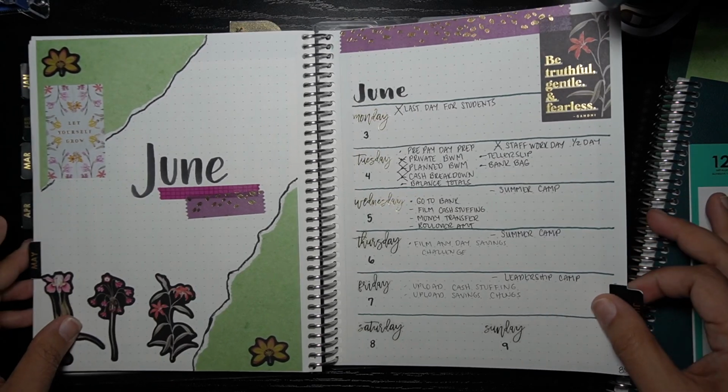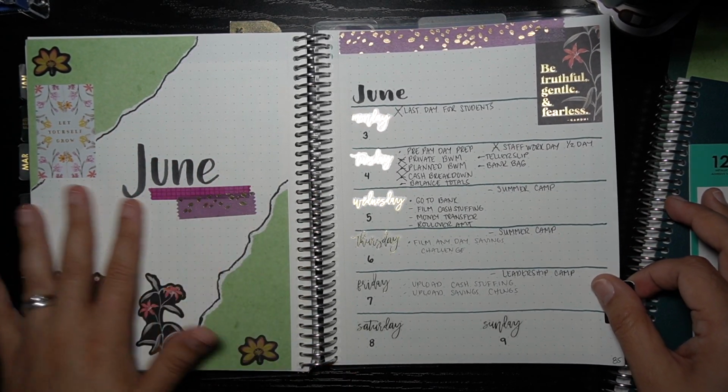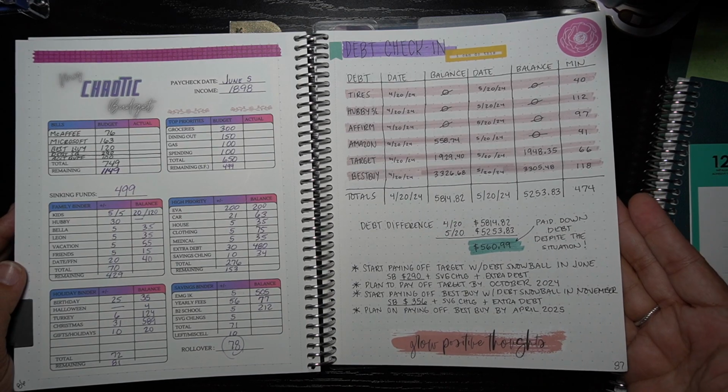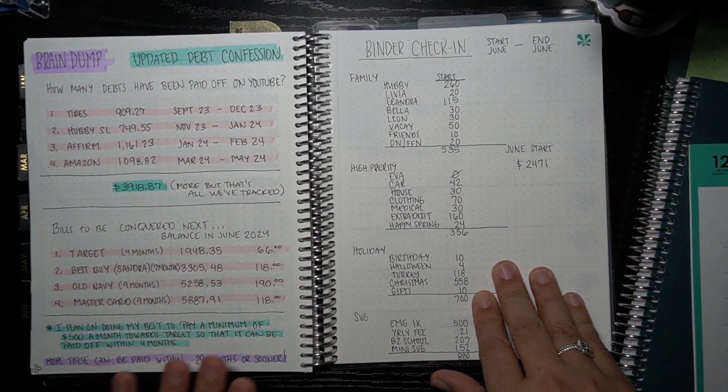But then June came around and I finally made a cover page for the month. And then I started my weekly, my budget, and then I did a debt check-in. And then of course I did my updated debt confession, which is here.